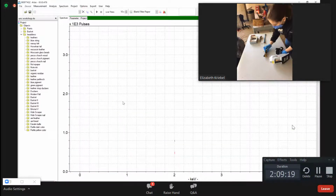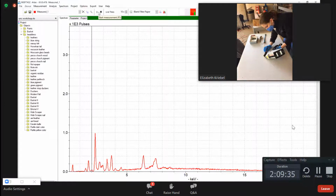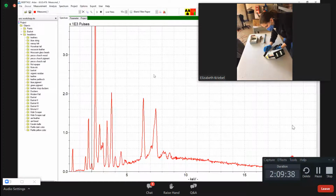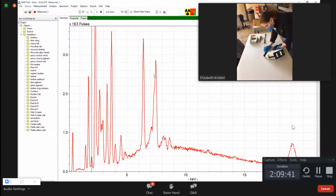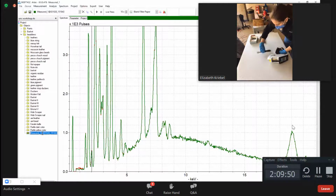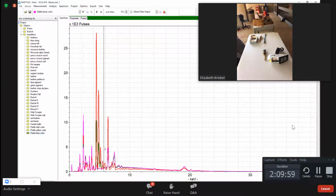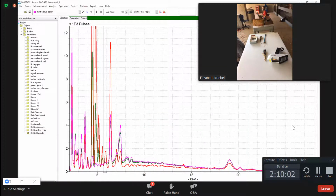All right, what other parts of this do you want to measure? There's blue on the one side and black on the flip side. Let's do the blue and black real quick. Okay, let me know when you're ready. Ready. All right, so add spectra. Then let's close that. So the blue is in pink. Sorry if that's confusing.